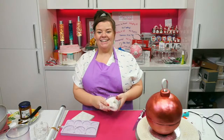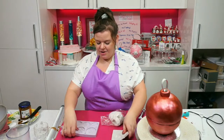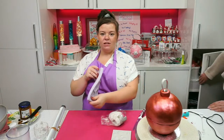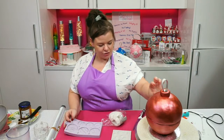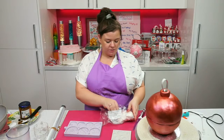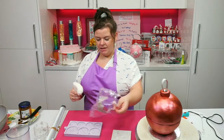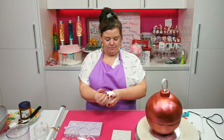Oh, here we are. Right. So all I'm going to do is use these baubles to cover that seam around the middle. Well, that'll be quite effective, won't it? Yeah. And it gets rid of that seam nicely.